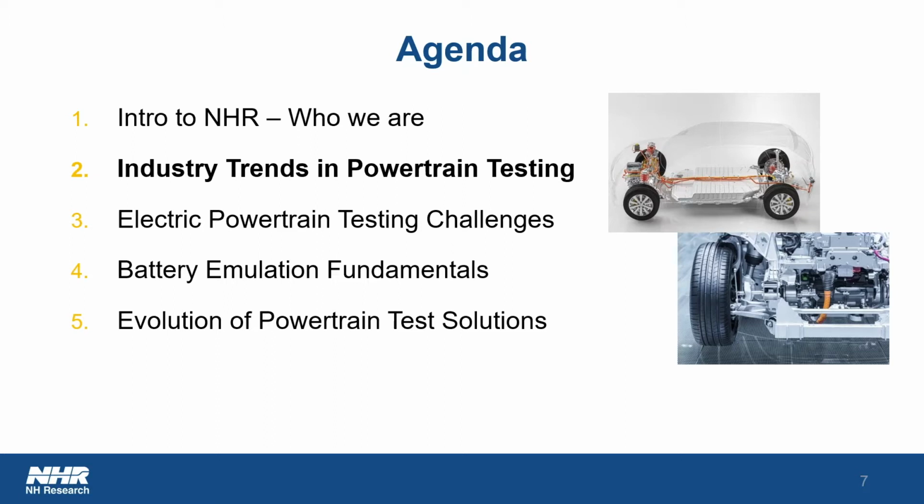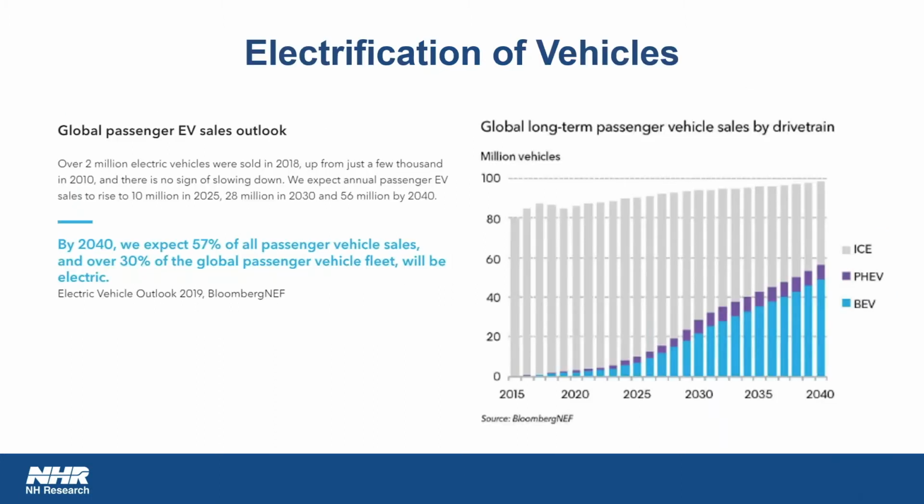And now we're going to jump into trends that we are seeing in electric vehicle powertrain testing, which has helped us form a cohesive suite of instruments to tackle this testing. So as I'm sure everyone is aware and is evident just by going outside and seeing all the electric cars, there's a huge demand and growth in electric vehicles. And where this is going is up and up, where by 2040 it is expected that about 57% of all passenger vehicle sales will be electric.